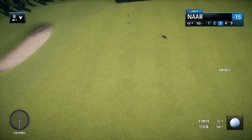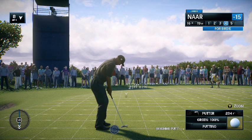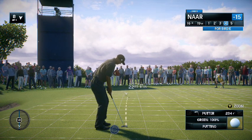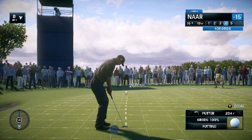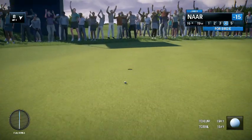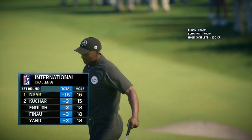See if he can get this one to drop here at the 16th for a birdie. And getting ready for the putt. Go ahead and fill it up.